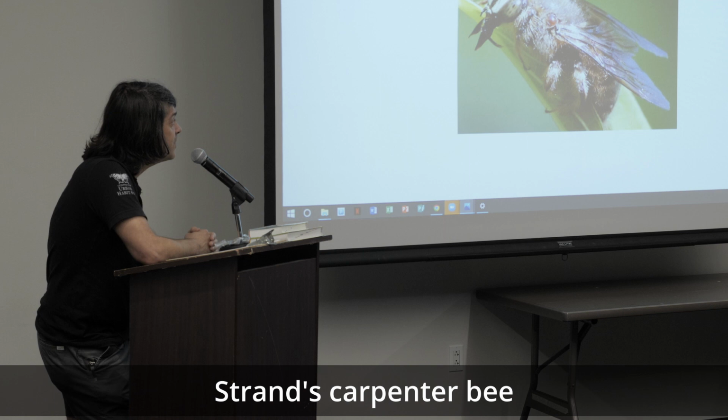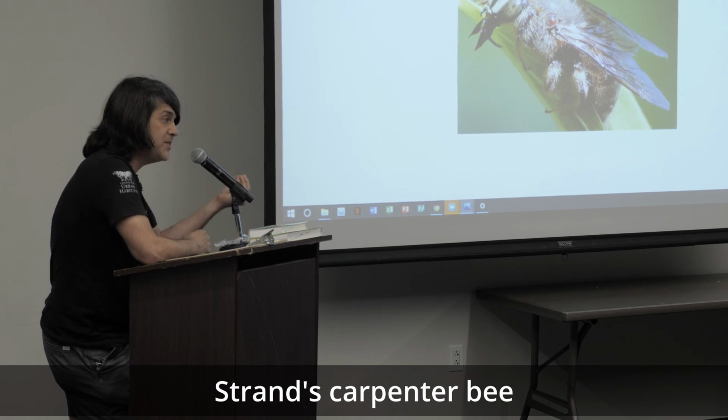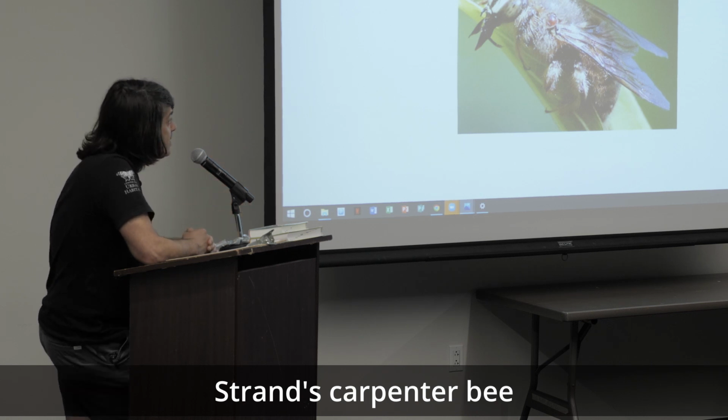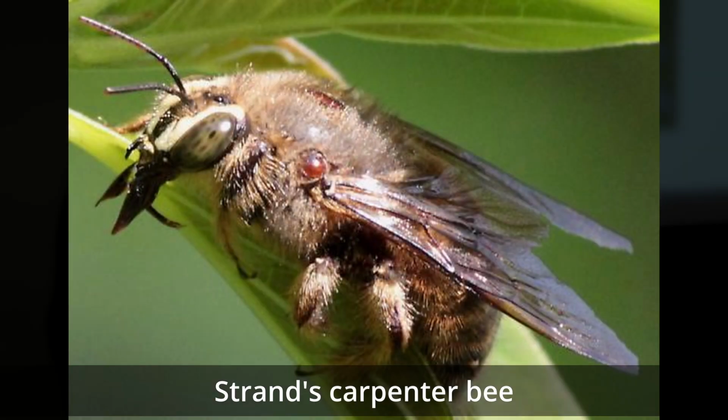This one is a relatively rare one. We're kind of on the eastern edge of its range. This is more of a western, southwestern bee. It's called Strand's carpenter bee. It's a very hairy little bee. You notice that they have very strong looking mandibles up front for digging these holes into wood. Next slide, please. And the males of this species are somewhat golden. I hope that shows up in this picture, but it really stands out amongst the bees.